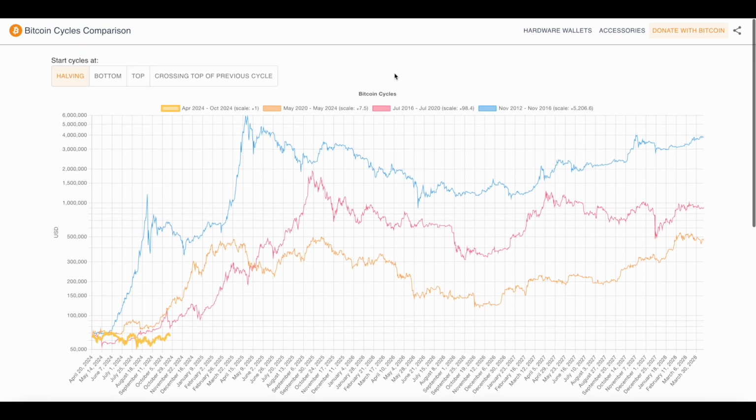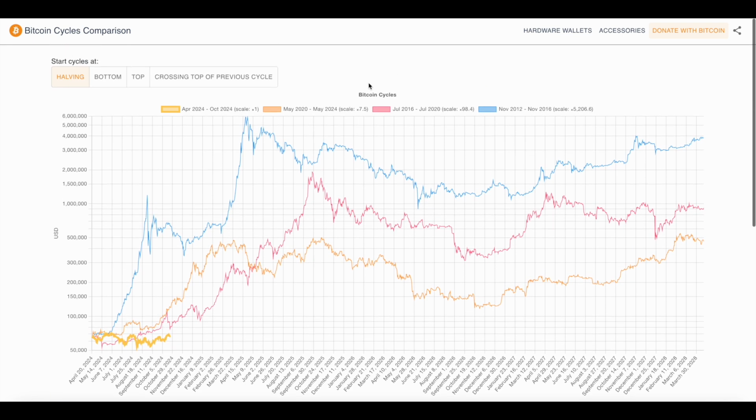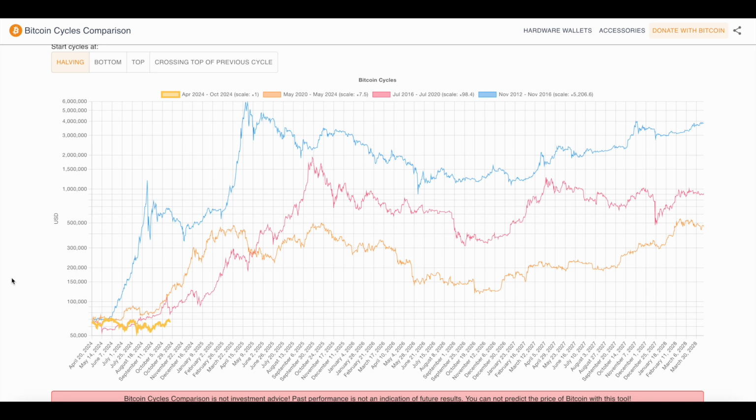So what we can see, guys, and this is actually a pretty interesting chart, is that it basically shows what happened with Bitcoin in previous cycles from the halving. This line right here is the halving, and we have blue, orange, red and yellow. These are all representing various cycles. The blue is the first cycle, the red is the second cycle, the 2017 bull market. The orange one right here is the last bull market from 2020 and 21. And this yellow line is the cycle that we are in right now.